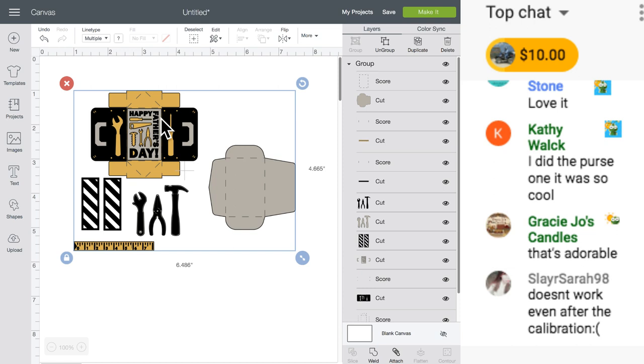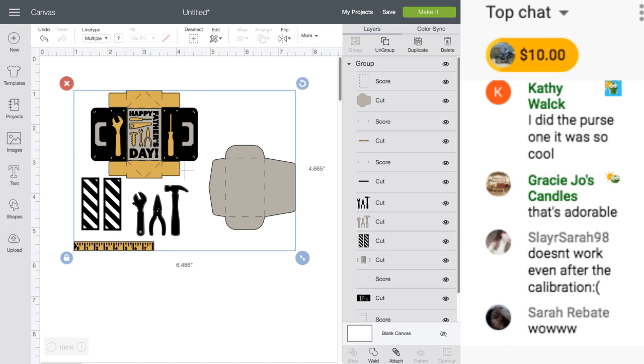Slayer says it doesn't work for me after the calibration. I'm not sure if you were answering another question someone was asking you, because there's no calibration needed. Oh, what's wrong with my prints with Cricut always cut slightly off? If you've calibrated and it works good, then call Cricut support.